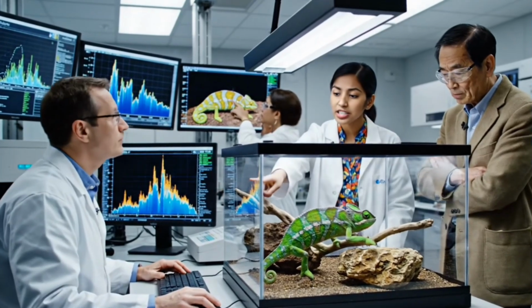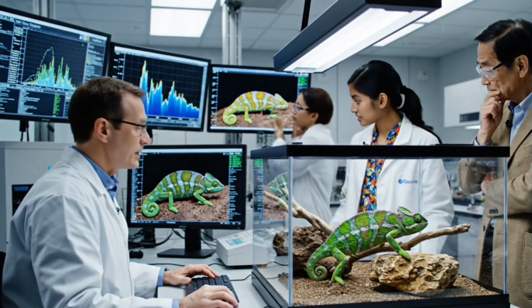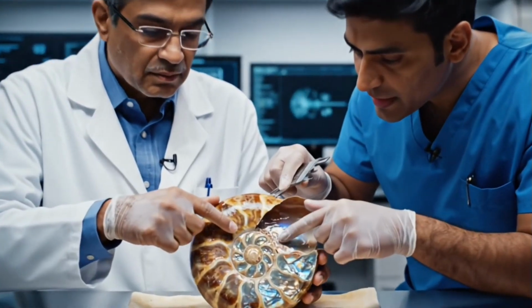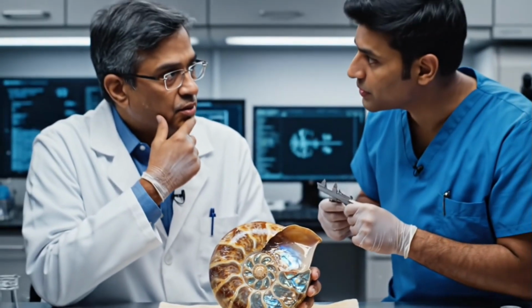What if camouflage wasn't just about color, but about changing your texture too? That's what makes cephalopods like octopuses and cuttlefish so ridiculous. They don't just blend in by changing shade. Their skin can go from smooth to bumpy, so they match the surface around them too.